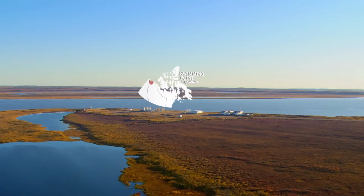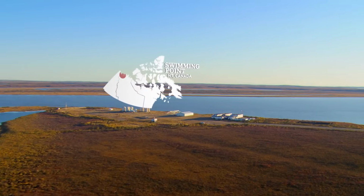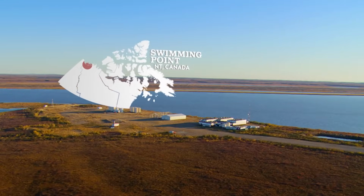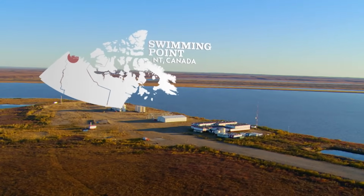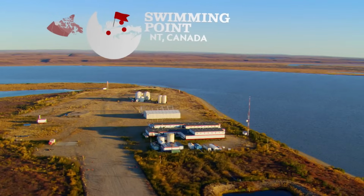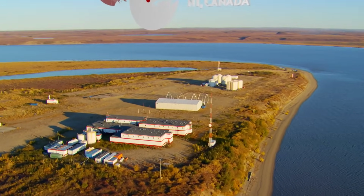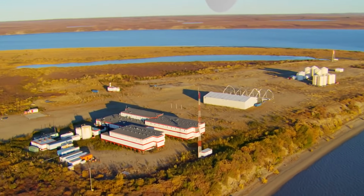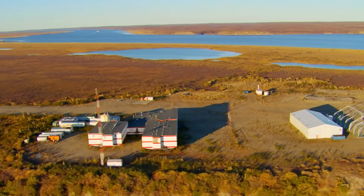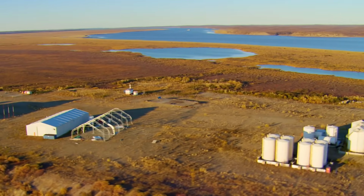Continuing south along the contours of the Mackenzie River, we approach another relic from an early industrial era. Swimming Point is the location of an oil and gas exploration site used decades ago. Today, the station is deserted, with one small exception. Tiny cabins on the edge of the facility are used seasonally by reindeer herders. And Swimming Point takes its name from those same reindeer who once used this shallow stretch of river to swim across each year.